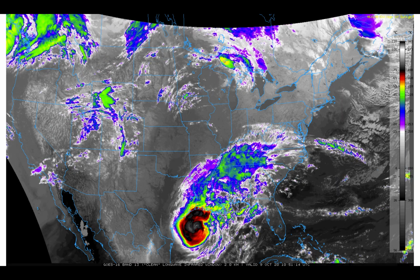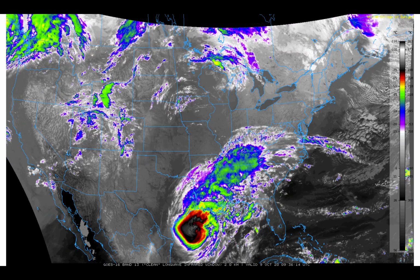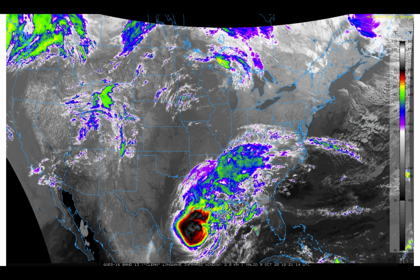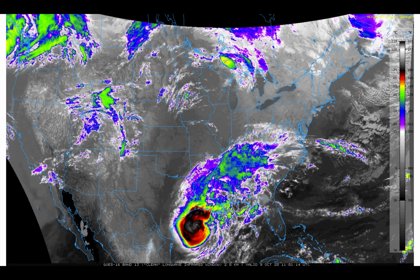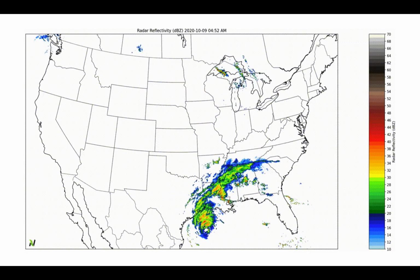I'm going to start off with the satellite picture here, and again, the big story is going to be Delta making its way through the Gulf of Mexico and then landfalling in Louisiana tonight into tomorrow morning, then making its way into the Mid-South. We'll get some of that moisture into Kentucky and Tennessee over the back half of the weekend. Otherwise, a quiet end to the week from the west all the way into the Midwest here. Sunny skies for a lot of us as we get started here on this Friday morning.